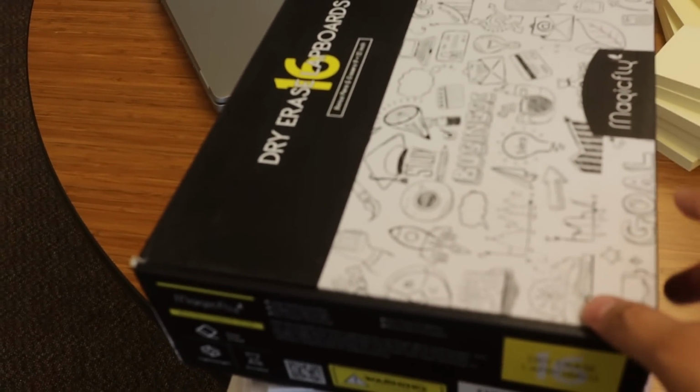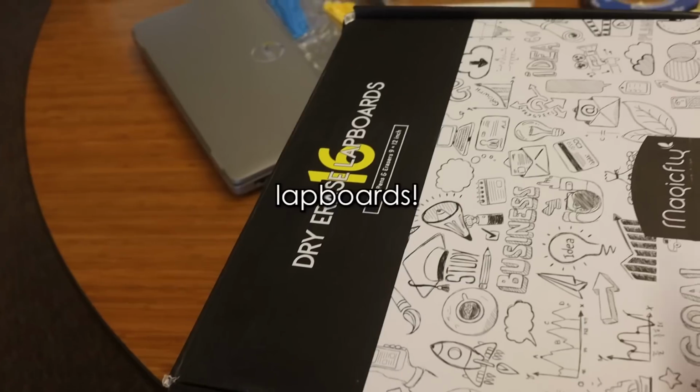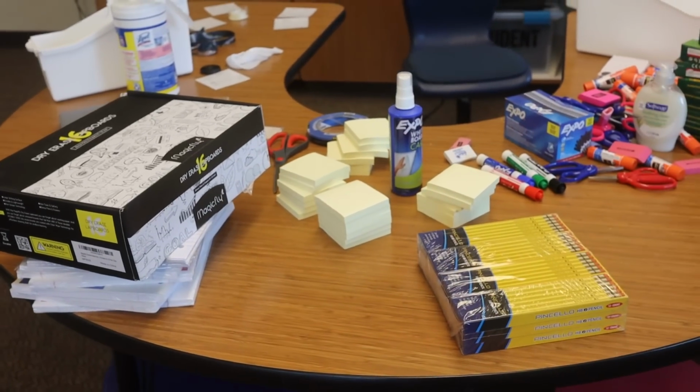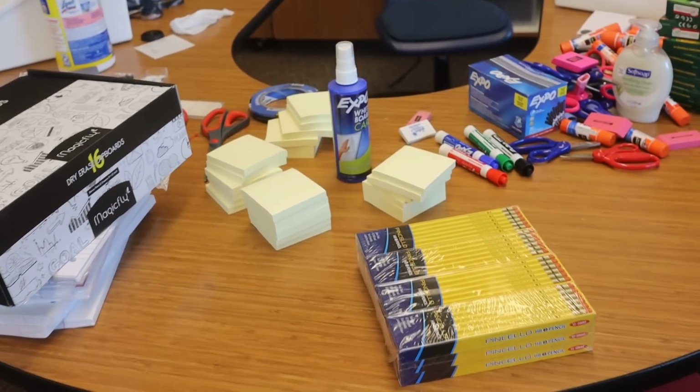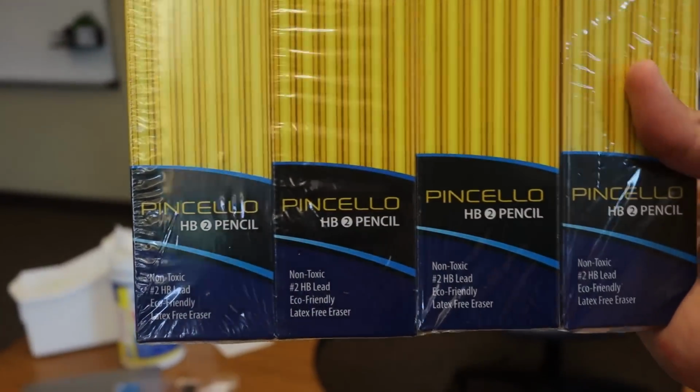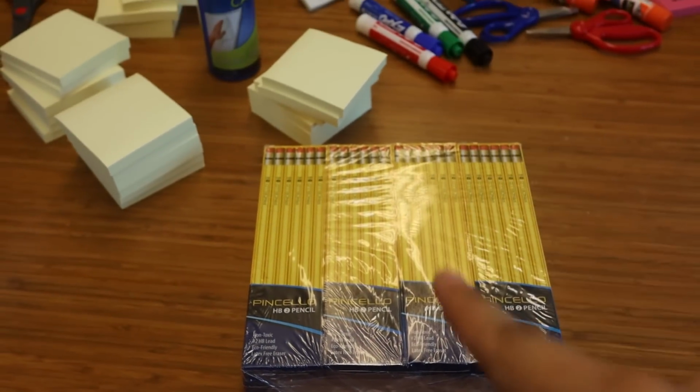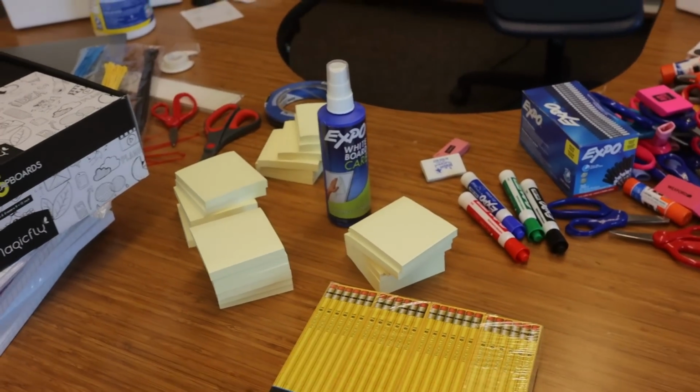We have, what are these? I think these are markers and then like erasers. We have line paper. Again, all of this is from the school, and then they say there's more coming. I'm gonna give these to my partner teacher because I don't like this brand. I might give them one more try, but honestly, I think this brand just sucks because I've had experience with that and they just break super easily.